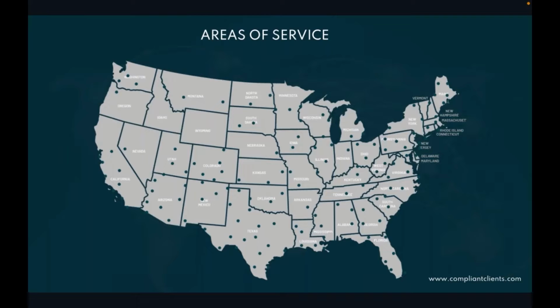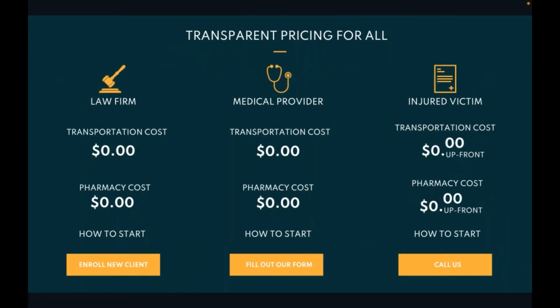We work everywhere around the nation. We're accepted in all 50 states. And again, it's very transparent pricing for all. There is no cost to the medical provider. There is no cost to the law firm. The injured victim, we do everything under a letter of protection or lien, so they don't pay anything up front either.